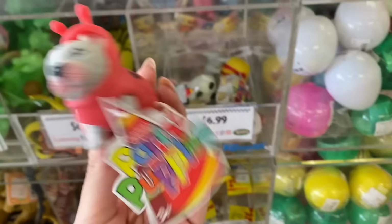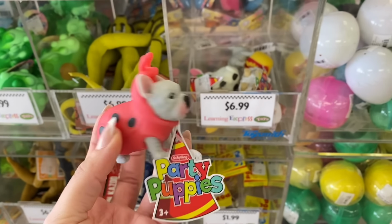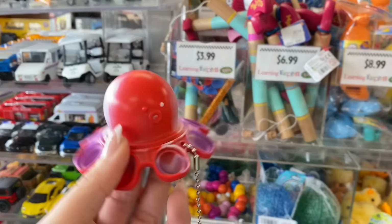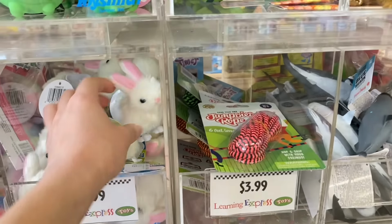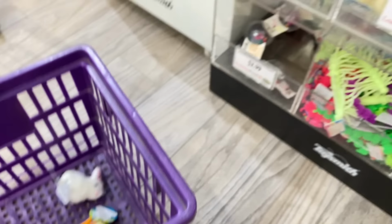I always thought that these were kind of Halloween-y. They're called party puppies, but they're in costumes. So I remember we counted those for our Halloween challenge. These octopus literally bring me back to 2021, because that's when fidgets exploded, as you guys know. Let's see, anything else Easter-y? Oh my goodness, perfect. Little wind-up bunnies. Gonna get one of them.